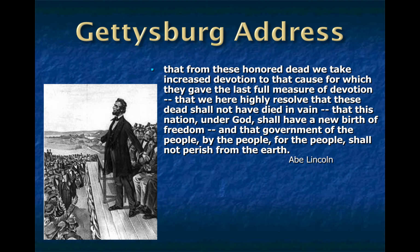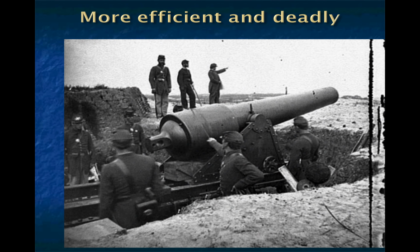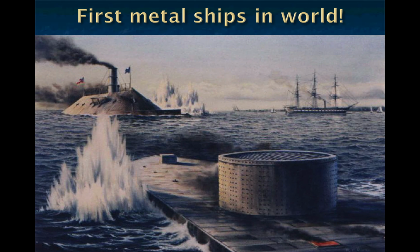And that's when the campaign now turns from a defensive campaign to an offensive campaign, where the North really starts to strike hard, deep into the South. Okay? Obviously, they start with steel gunboats, ships. Technology is going to change the Civil War. The Monitor is going to be an ironclad ship that cannot be sunk, right? Their cannons are going to be larger, longer range. Okay, this is going to change war. Okay, first metal ships in the world, couldn't sink them.